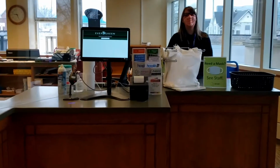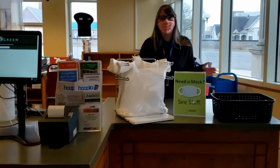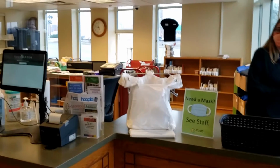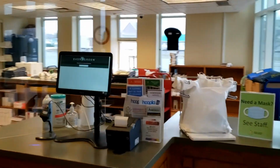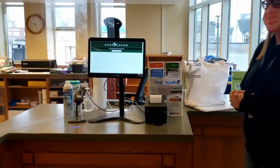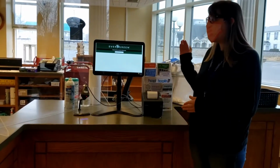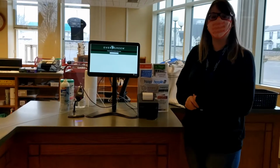Hi, my name's Jordan, and this is the circulation department. This is where we check in and check out books and help patrons with whatever they need. These are our self-checkouts where you can check out your books yourself with your library card. You just scan it and scan the books. It's super easy.